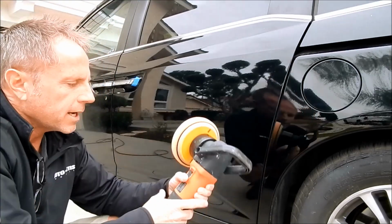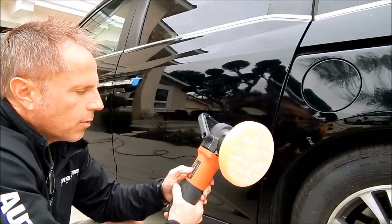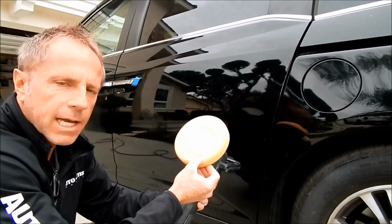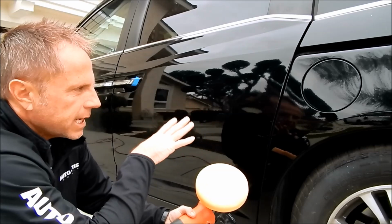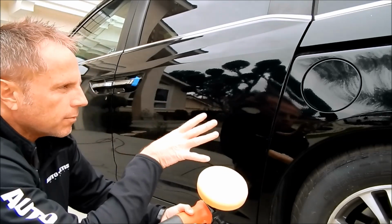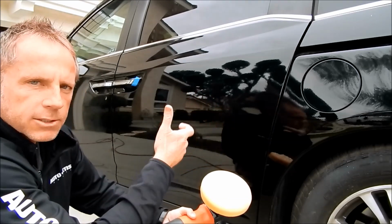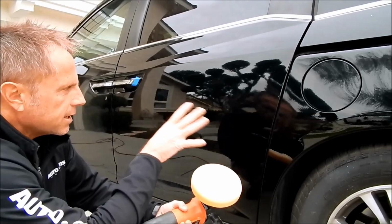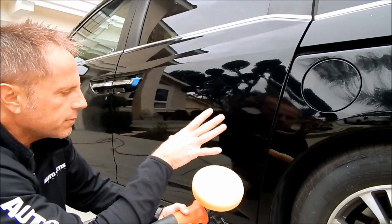Okay, I've hooked up my Griot's Garage DA random orbital. I've got my foam cutting pad because what I'm concerned with now is removing the holograms or swirl marks that would be visible if we were in the direct sunlight, or if I was holding up an LED light to it. You would still see what's called a uniform scratch pattern. I want to remove that.